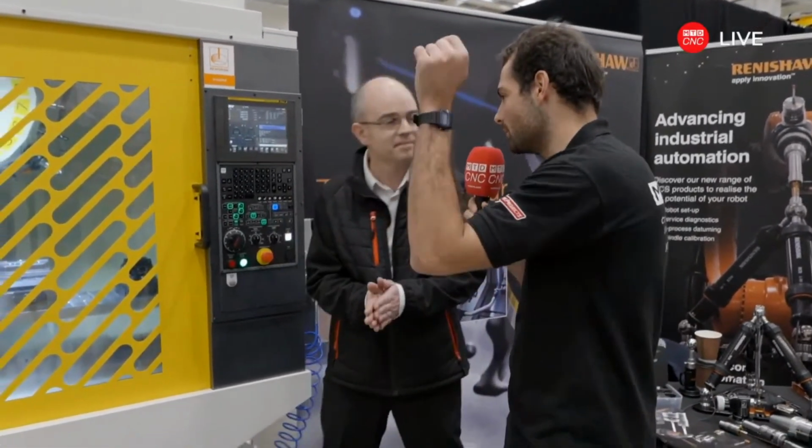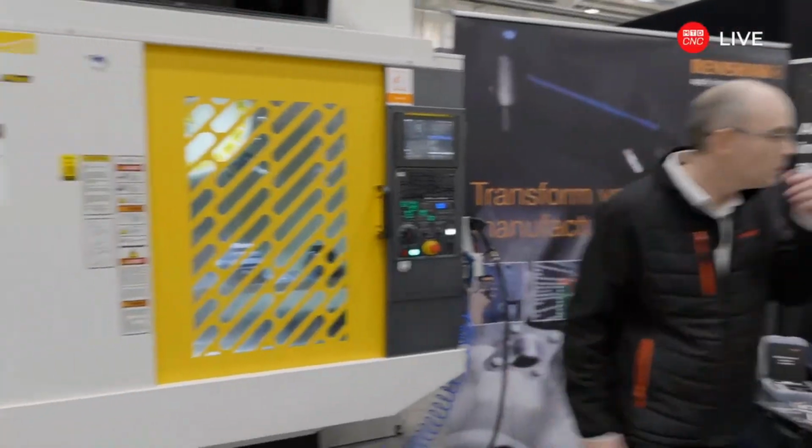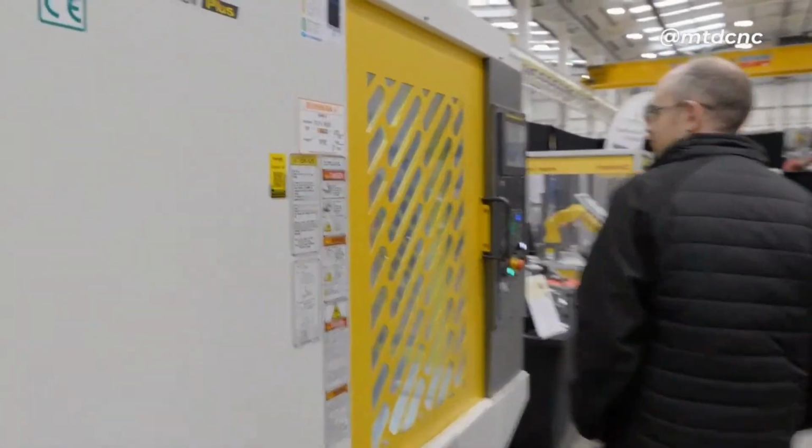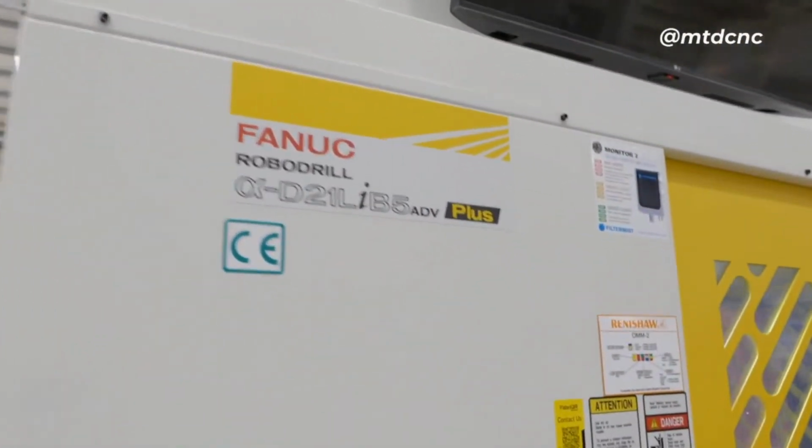Brilliant. And for someone shouting at the screen right now saying, I've got a long bed model, but I've not got a trunnion, can I retrofit? Absolutely, yeah, very simple retrofit. Very simple retrofit, just like simple automation as well. Let's keep going. We've got 3 RoboDrills to get through in 10 minutes. It's quite tough. We've gone 3, 4. What's next? I can't count. 5. Yeah. We've got a 5.